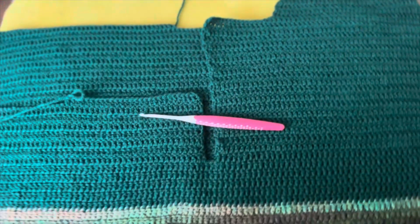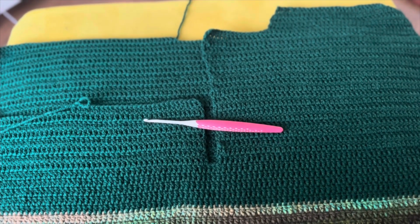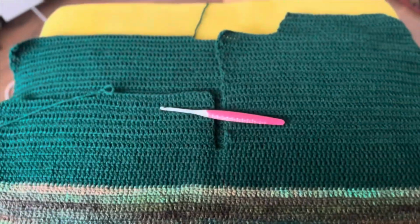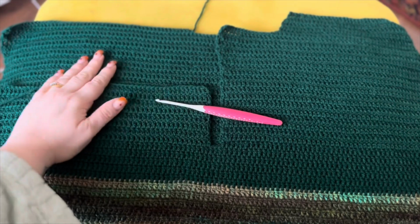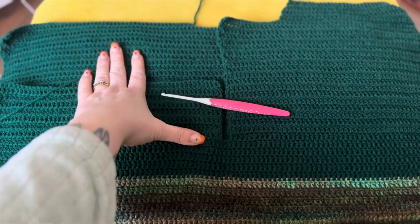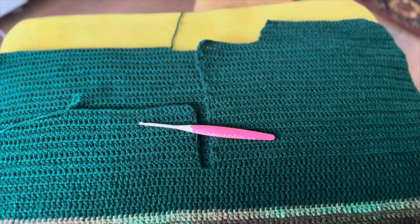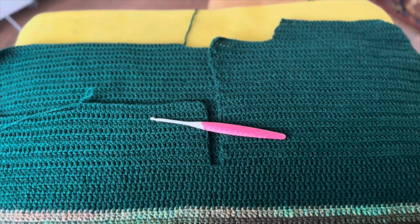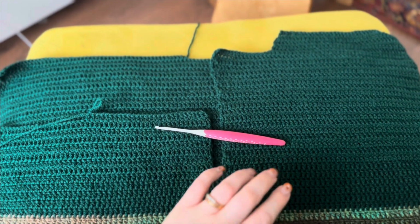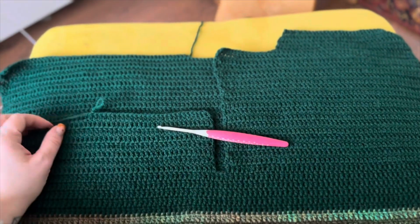I got up at 6:30 this morning to try and get this done. My husband's been on nights this week, and it's just been a little bit intense, a little bit difficult. I've not had a lot of time to sit and crochet, because me and Jackson have been hanging out, doing lots and lots of things. So this morning, it was 6:30 when I got up. It's now 8 o'clock, and I've just been finishing this off.